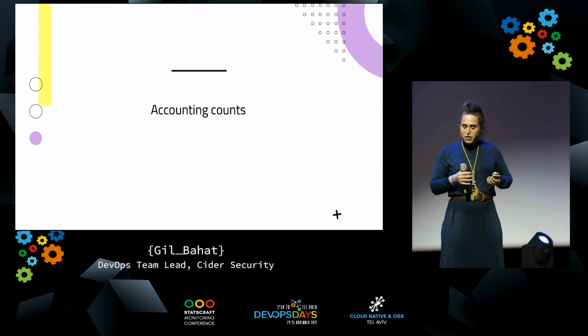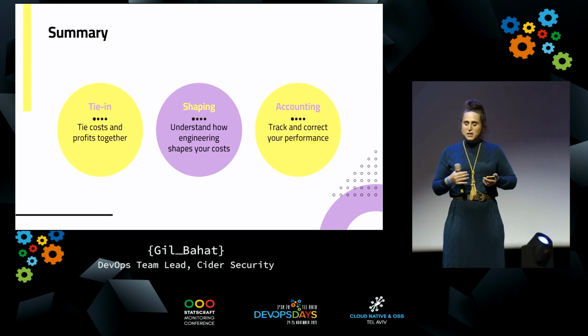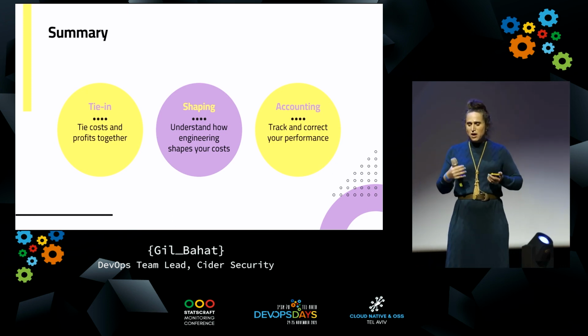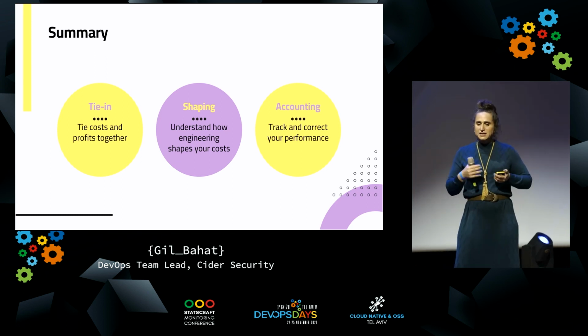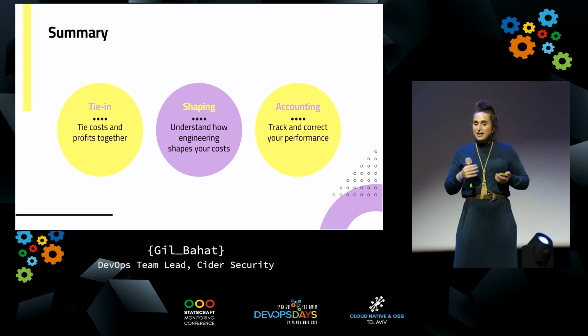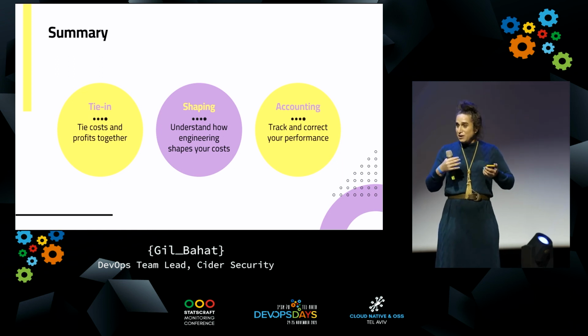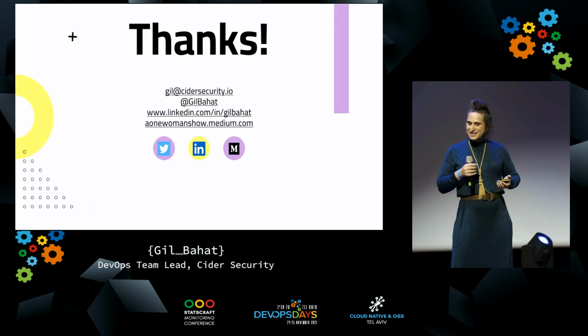Because if you do all 3 together, if your costs are tied in to your profits, if your product and salespeople know how to price your product according to the engineering constraints, and if you use accounting to maintain that a positive ratio between the 2 holds, then you can use cost reduction like the tool it was meant to be to begin with. And that's all there is to it, to FinOps Nirvana. Thank you.